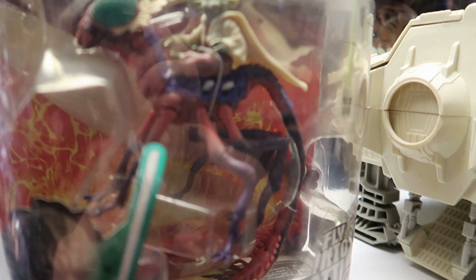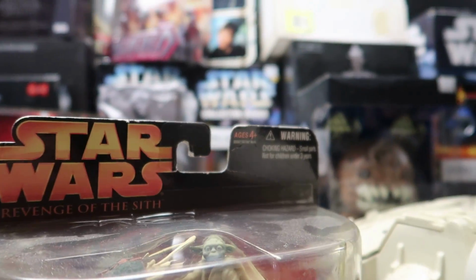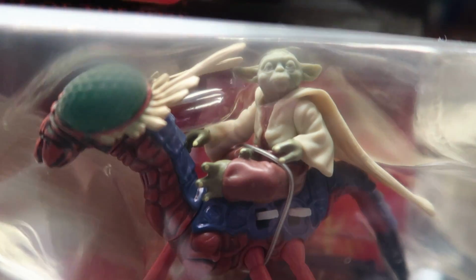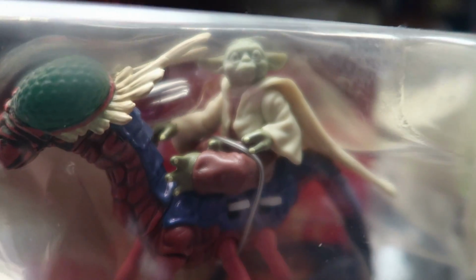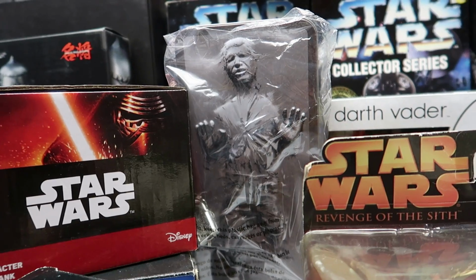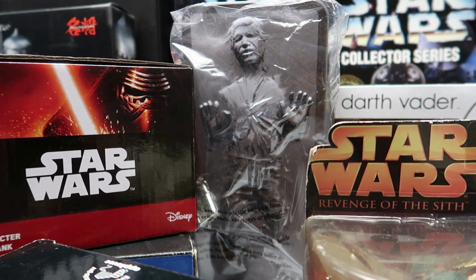I've never seen this Yoda. I don't even know if I've seen this packaging, but look at him. Look at this guy. Was this in the prequels? I think I remember this weird bug. It's so crazy. And we can't ignore Han and Carbonite in the background.